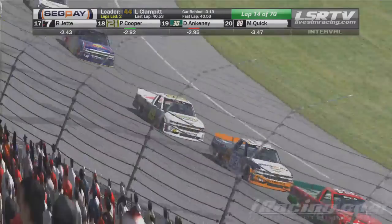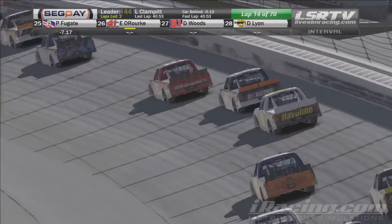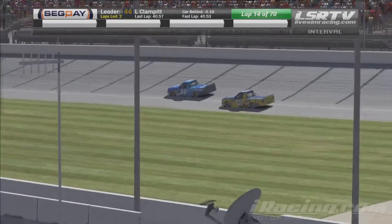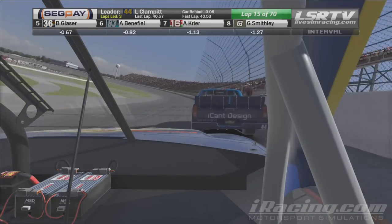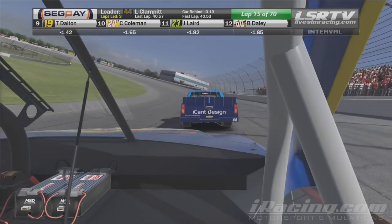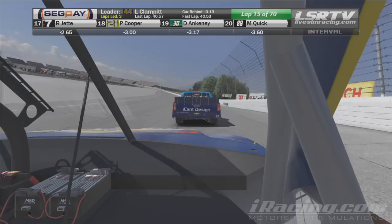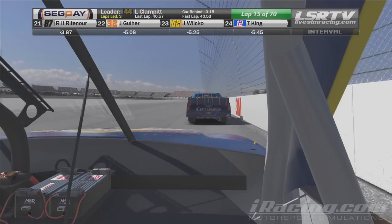As we see the field now starting to slowly reel in the 44 and the 0-1. They'd kind of open a bit of a gap, but they weren't really drafting too well together. The 0-1 seems really adamant on wanting to get his position back. So that gave the 26 and the 2 a bit of time to link up together and help push each other towards the 0-1 and the 44. Try to catch these leaders and see if they can take over the race lead. They're definitely going to need some drafting help. If you fall off a little bit more, 26, you will definitely lose it.